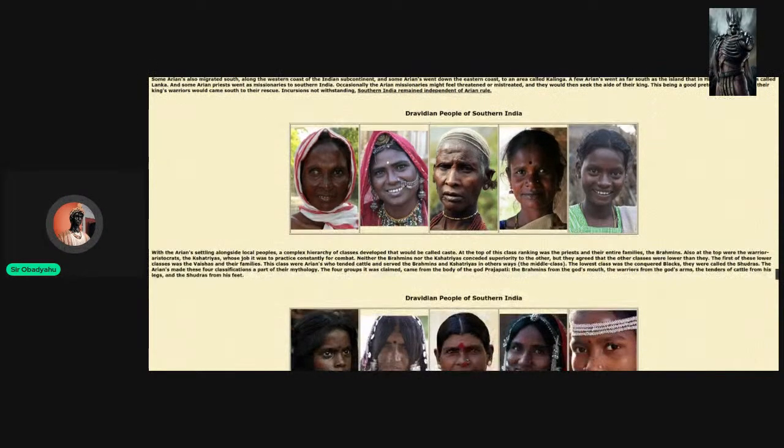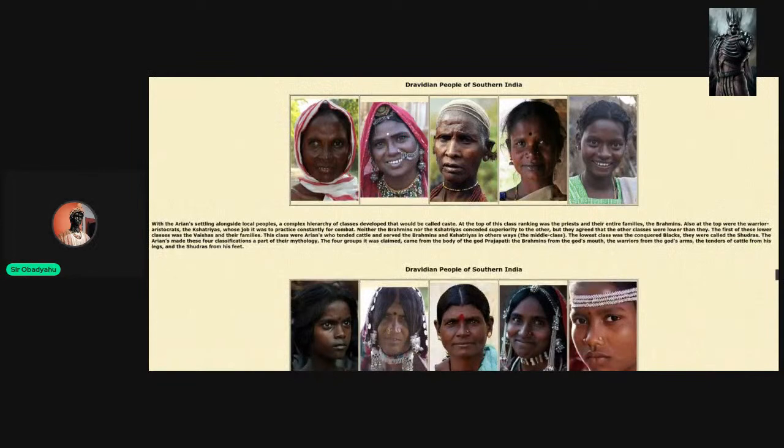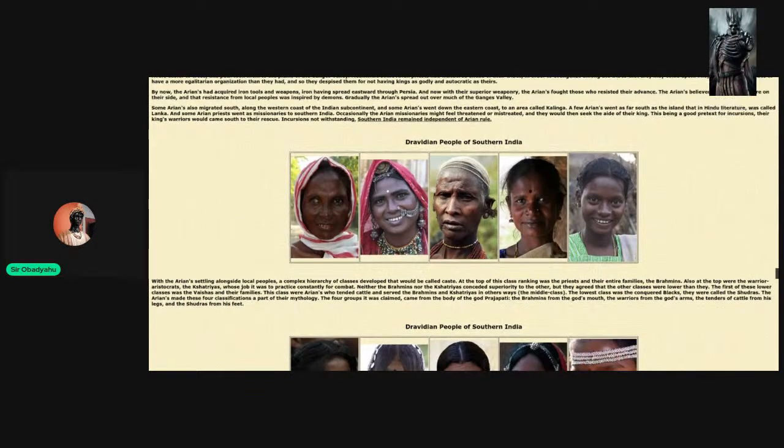I forget, they were called the Untouchables. That's what the Dravidians are known as. I mean, their name means the Untouchables. That's a rough group, by the way. I mean, they live in India. The Aryans settling. Yeah, let's read this.